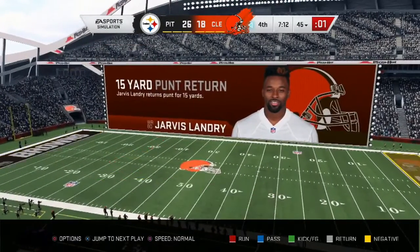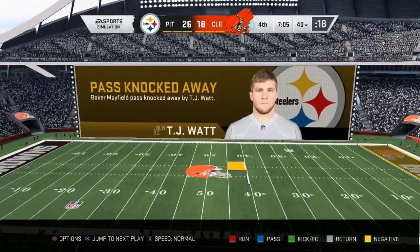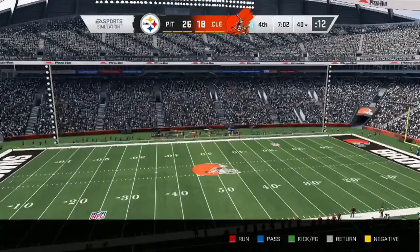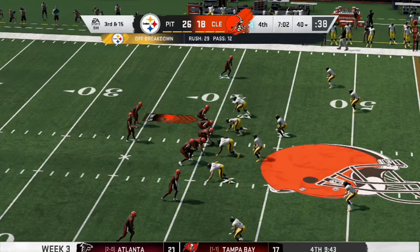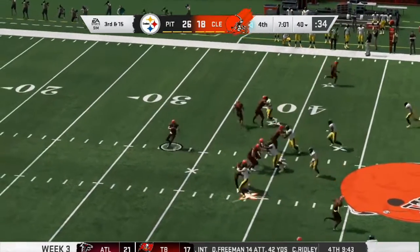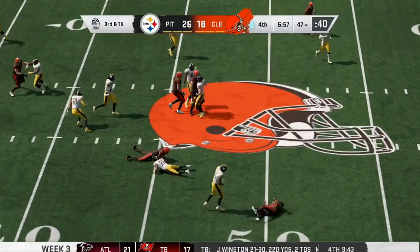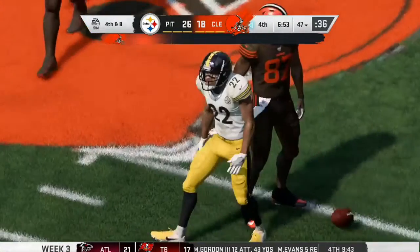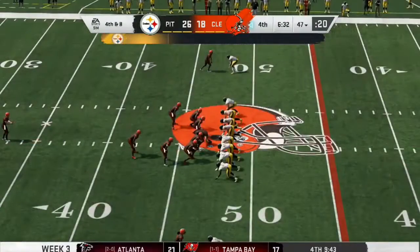So now what can the Browns do? They lose 5. Pass knocked away. Pass knocked away again. It's 3rd and 15. Let's see what they do. This is huge. Or maybe it's not because our offense can't do anything anyway, so they have all the time that they need, but Baker can only complete over the middle. I'm not sure they'll go for 4th and 8 on their own 47, but I'll watch to make sure they are punting away. Okay.